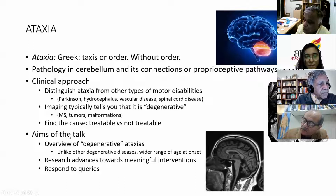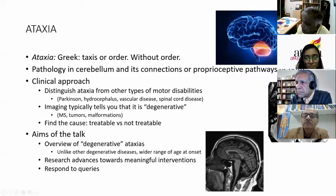We want to find out that the focus of this talk is going to be what we call degenerative ataxia. So you see here in this scan other things that can give you ataxia. These little white dots, this is the cerebellum looking from above. This is the spinal fluid. These white dots are demyelinated plaques. This is multiple sclerosis. You can see ataxia from multiple sclerosis. You can see ataxia, there is a tumor sitting there.